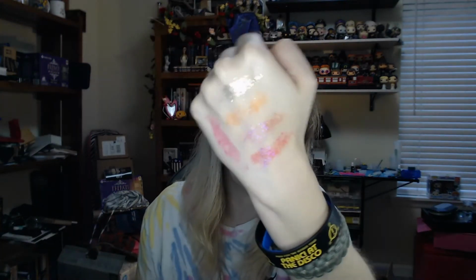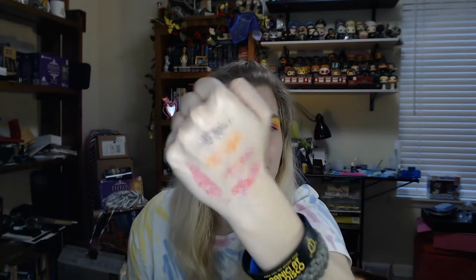Let's do a couple of swatches of the star ones just to see if maybe just that one wasn't as great. Okay, so I've swatched a few of them, and you can see they definitely do have pigment to them, but they're just kind of splotchy and grainy, and they wipe off very easily. The glitters definitely are better than the star glitters, I feel like. And they are super pretty.